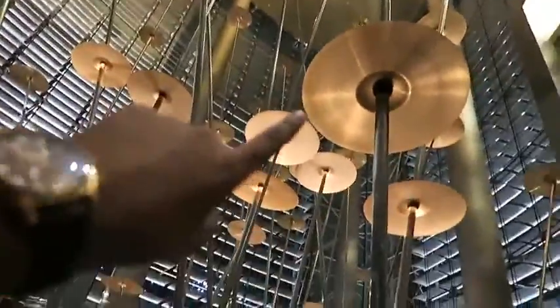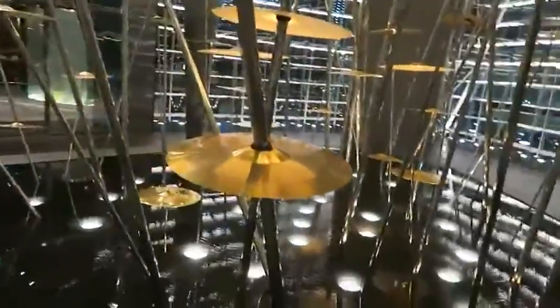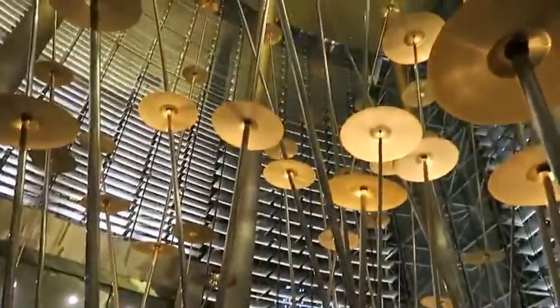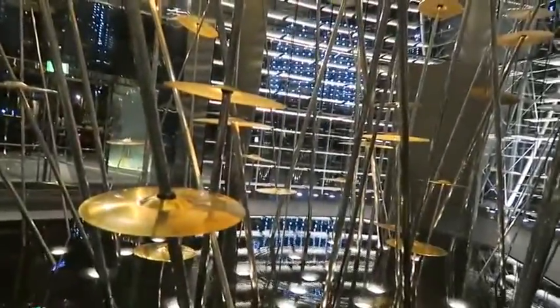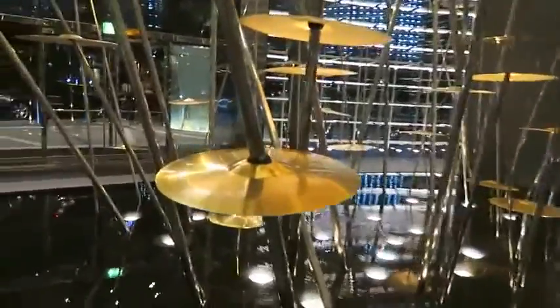And basically there's drops of water dropping on these to make these sounds, and it's supposed to represent all the voices from around the world, and it's really cool. I did not know that. So can you guys hear that? Once in a while the water droplets hit the metal things and make that noise.